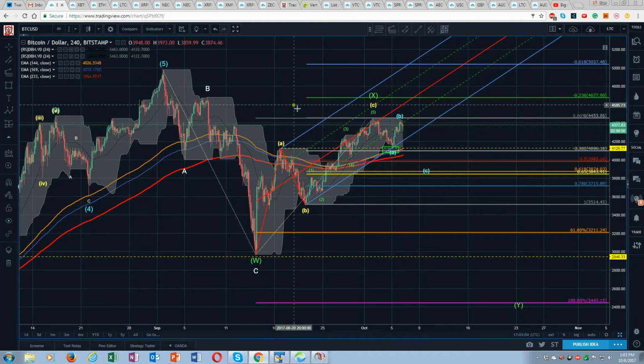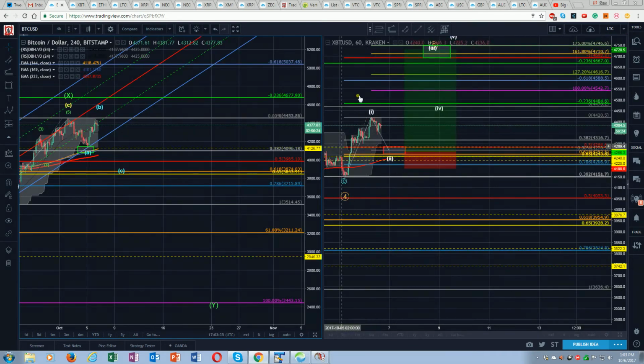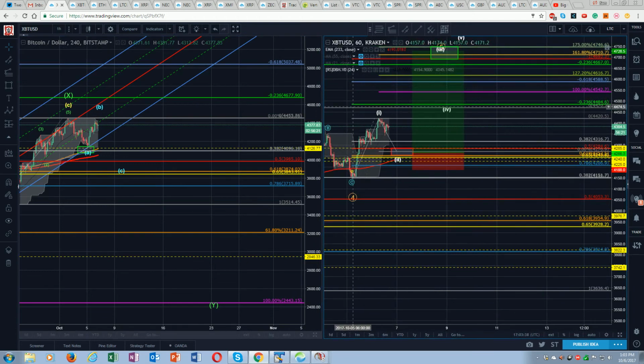What's causing me to lean, and to encourage you to lean, to the alternate count is the fact that this moved impulsively rather than just a nice ABC. So one to watch. It's not done yet. This could still go higher. We could have an expanded flat, but the character of this move here is looking more and more impulsive and less corrective. If it's impulsive, then we can reconsider the alternate count, if you will, as we have it over here, because of that structure.